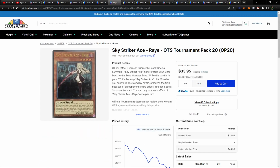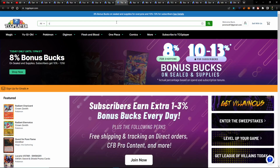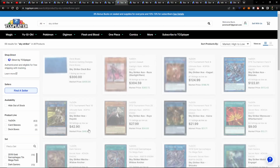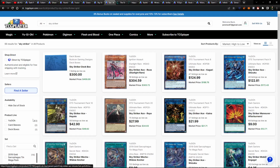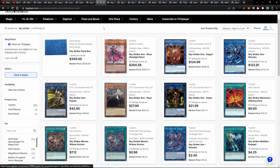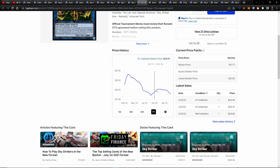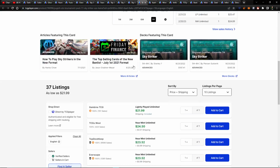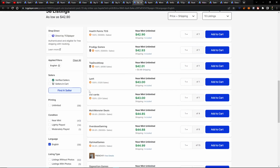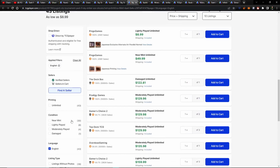Then we have Sky Striker Ace Raye. Look at this, guys. Same deal. This is why I wanted to talk about this card. If you type in Sky Striker and check out all their previous Ultimate Rares, we have 1, 2, 3, 4, and let's see, is it 4 only? I mean, usually a one-of. People don't pay too much attention to that card, but it's still around 25 bucks. That's not bad. Then you have Hayate, which is at around 43 bucks. And then the main ones are incredibly expensive. Look at that, guys.